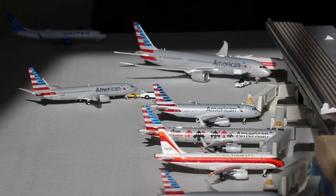Alrighty, so here's the other side of the Concourse A lineup. Got an American Airlines Airbus A319, the PSA livery. This guy's currently arriving in from Spokane, Washington. We'll be making a flight over to Pittsburgh.